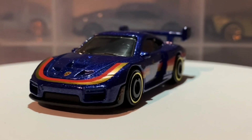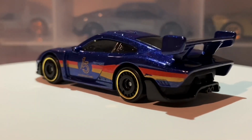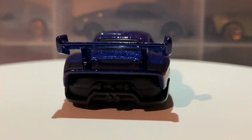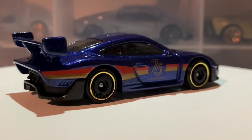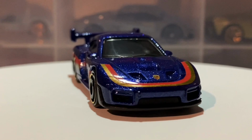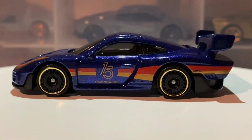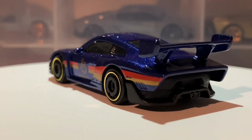Today we're looking at the Porsche 935. This is an absolutely amazing car and it features in the 2023 Hot Wheels N case. It actually does have a Super Treasure Hunt variant this year as well. Obviously that's a lot more rare than this car, but I actually think this mainline version is phenomenal.